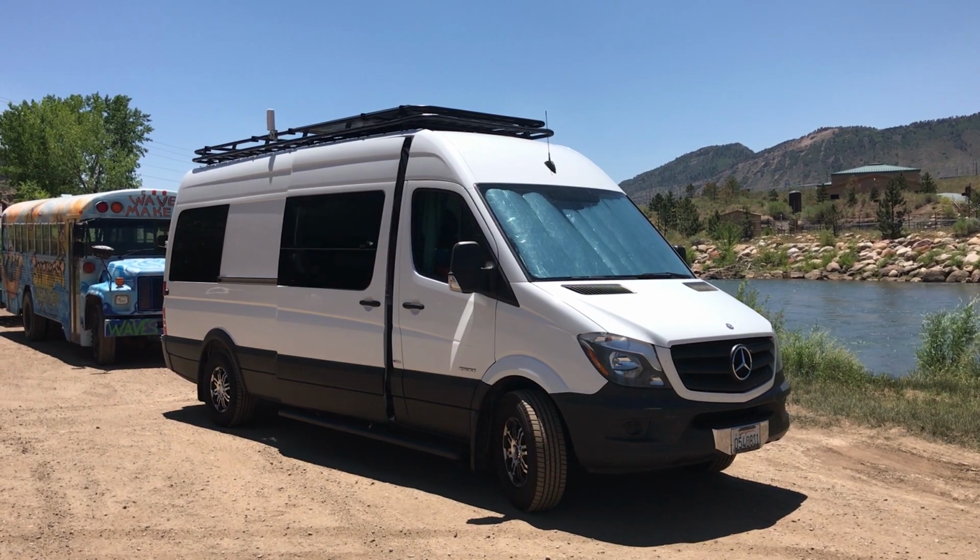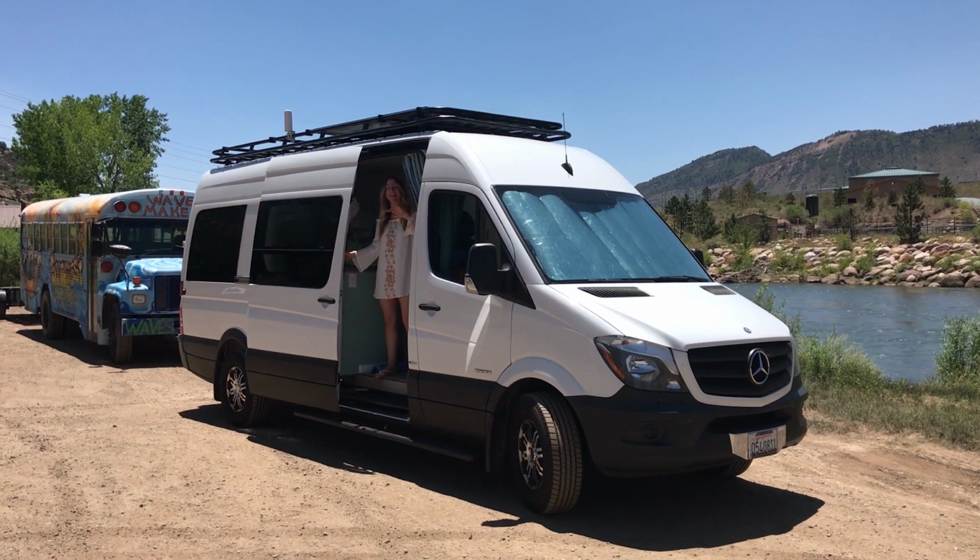And then the sliding door window. Another great thing about having that sliding door window is it's easy to see your blind spot when you're driving. You can look over your right shoulder and see out that window. If you plan on having any seats in the back area, having that window for your kids or whoever's gonna be riding in the back is really nice.